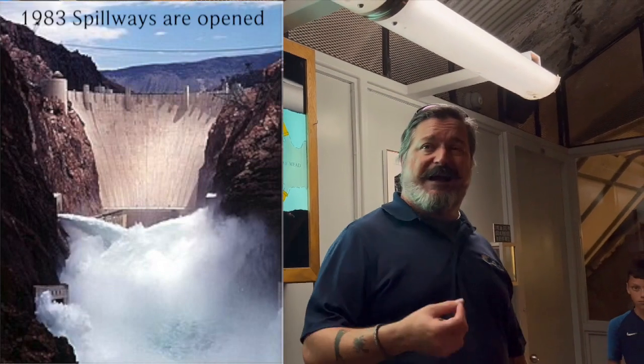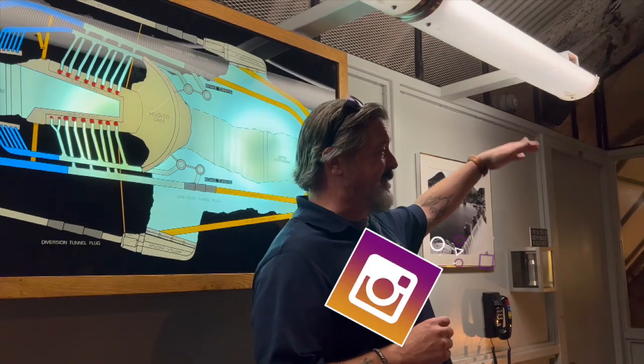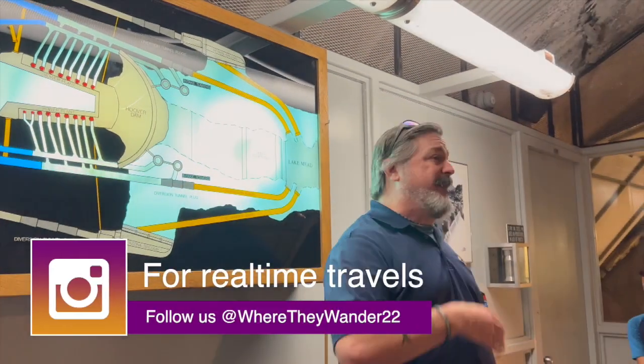That's caused by very heavy spring runoff or snowmelt upstream that causes that lake to get 7 feet from the top of the dam. It gets too full.